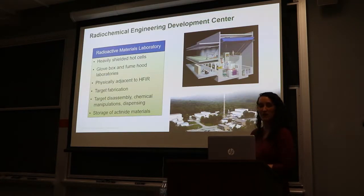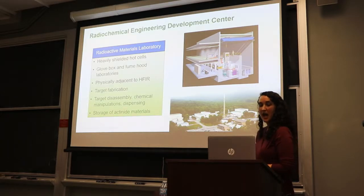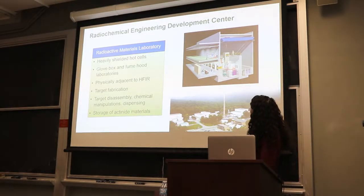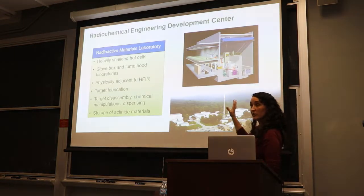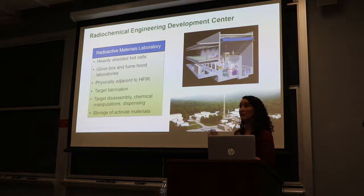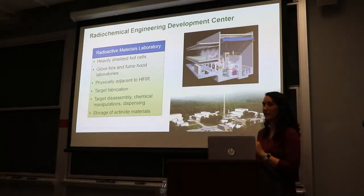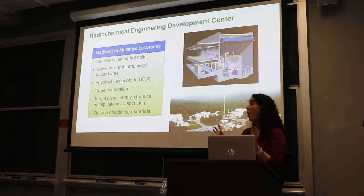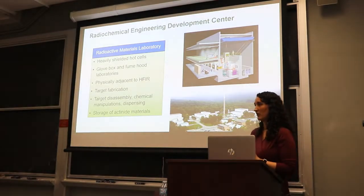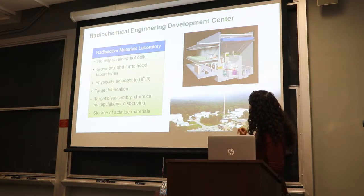We also have a number of glove box and fume hood laboratories. Particularly, we're focused on working with alpha emitters, so we have a lot of labs capable of handling alpha emitters. We do our target fabrication because our targets are fabricated from curium, and there's a lot of curium-244 there as well. All of our target fabrication, all of it happens within the hot cell facilities. Everything happens behind these shielding walls. Same with the target disassembly and all the chemical processing and then the actual fabrication of the californium-252 sources. All of that is done remotely, which means it takes about 10 times longer than it would take to do it somewhere else. And then we also store a number of legacy actinide materials in these facilities.